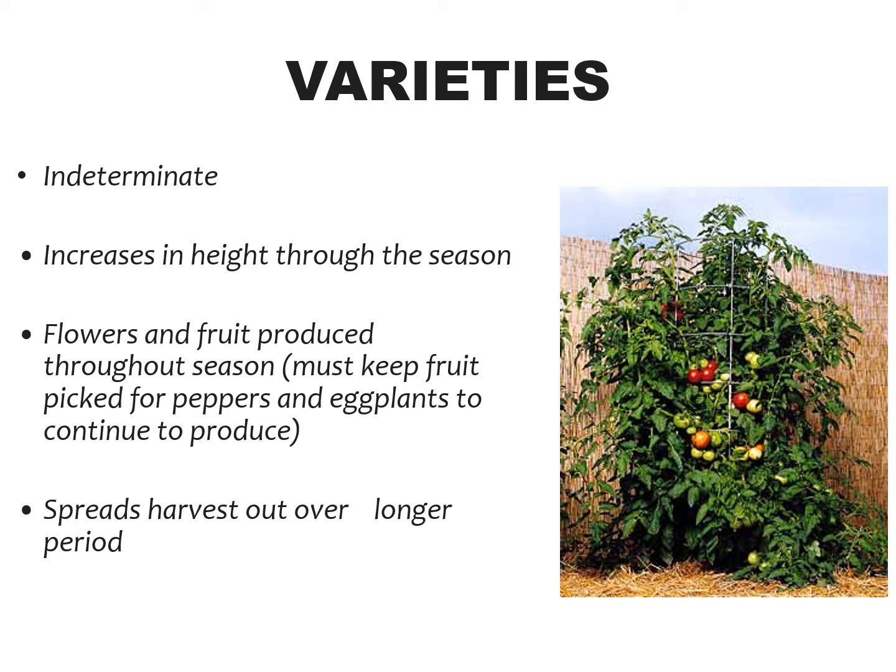The other variety is the indeterminate. These will increase in height through the season. They'll keep growing. They'll keep producing fruit until something kills them, like frost or disease, insects. Anything like that is what's going to take them out. They will not stop on their own.